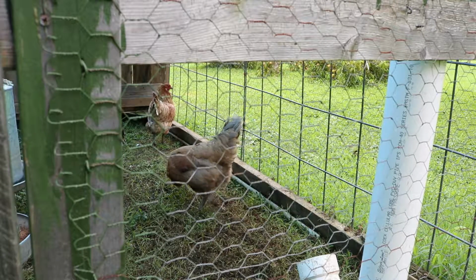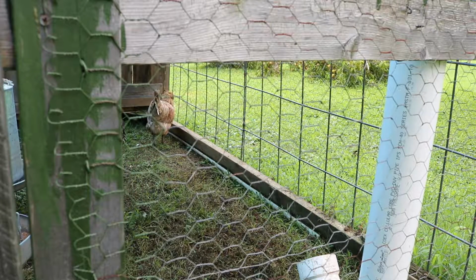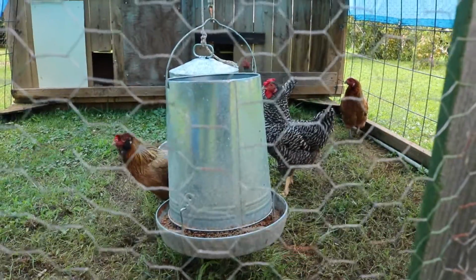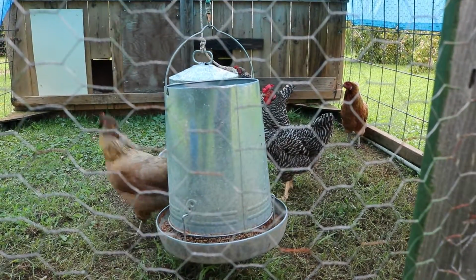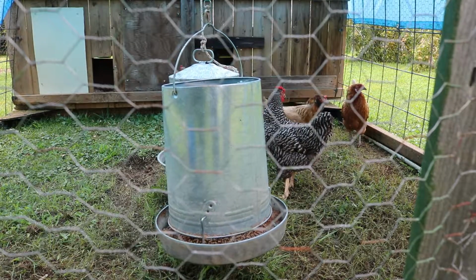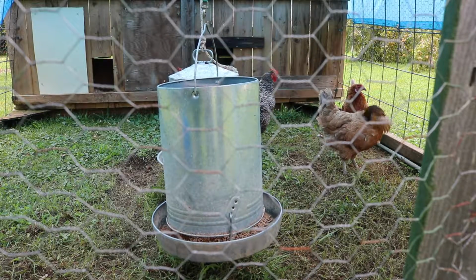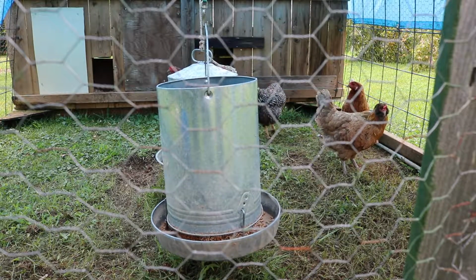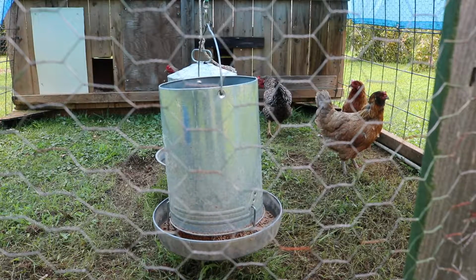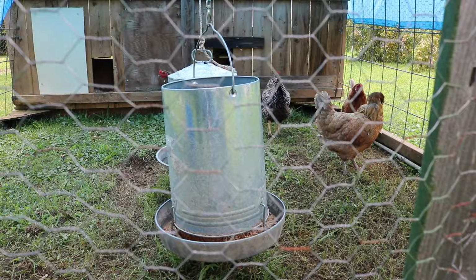We provide them with not crumble, but pellet chicken food, and one of them is eyeballing the hopper there at the moment. We fill it up a little bit, but not a great deal. It doesn't look like there's much food in it at the moment, but there's plenty enough for them to keep pecking at it. It just needs to be spun a little bit. The reason we don't keep it really full is that food will get moisture in it and then it'll mold, and of course that wouldn't be too great for the chickens.